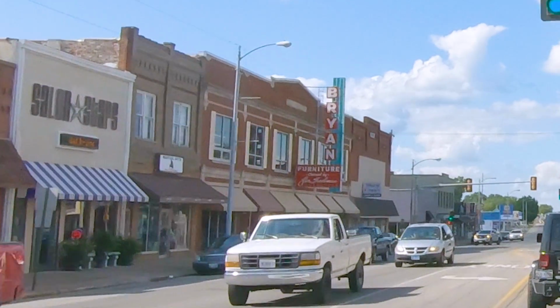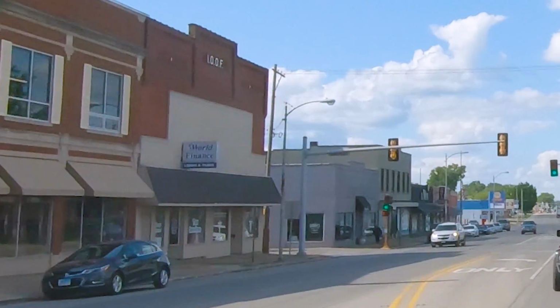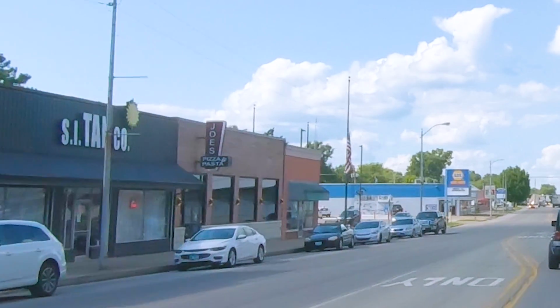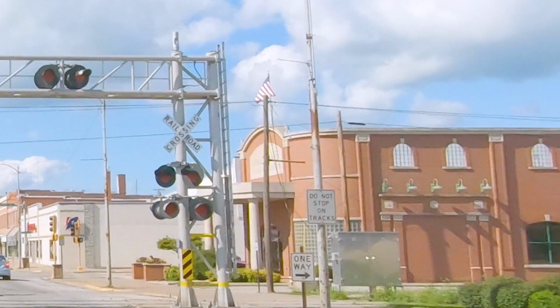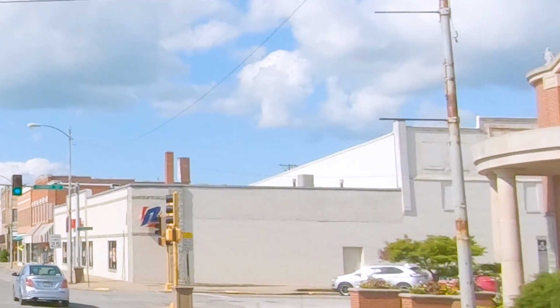I like that sign, Brian Furniture. Very nice. And now for the other side. We are currently heading north, by the way, so the side that we're looking at is the east side of this main strip.